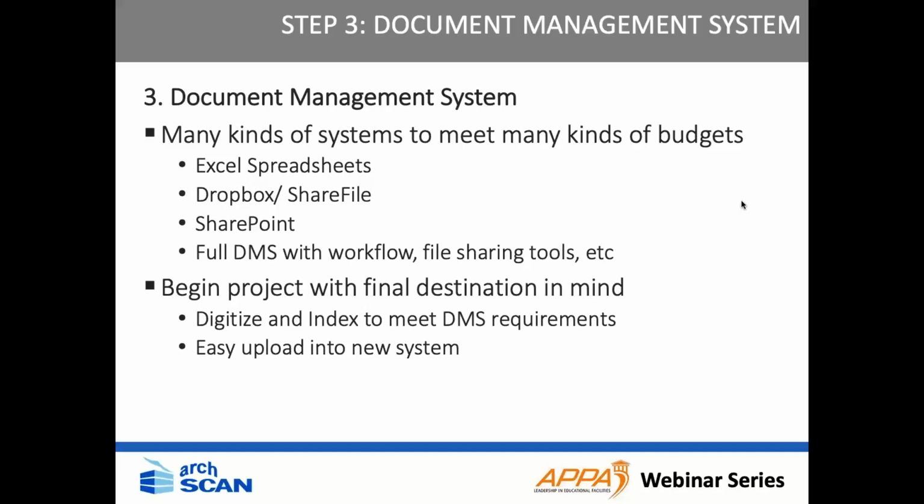You could use a Dropbox or a share file site, which is essentially just a file folder structure. There's limited capabilities in a system like that, although that might be what you need to meet your budget. You might want to use a system like SharePoint, maybe a system you already have access to. Although with SharePoint, often it requires some programming and some work to make it user-friendly. You might find a very specific document management system that you absolutely love and want to adopt that is specific to your document set, like facilities documents.